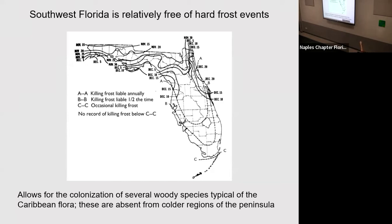So you can see this line here indicates no record. So if you go down to the Keys, there is going to be no killing frost that has been recorded. This isotherm has to do with the killing frost, between B and C, so occasional killing frost historically. I mean, we haven't had a frost in Lee County since I moved here 4 years ago.